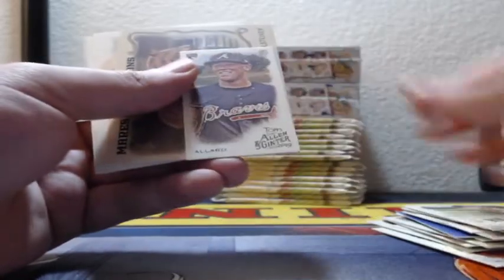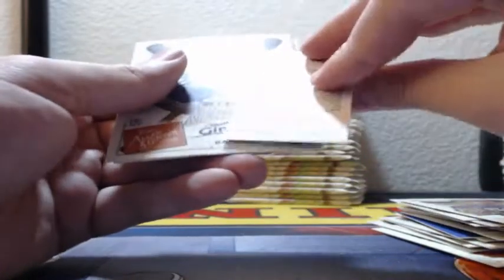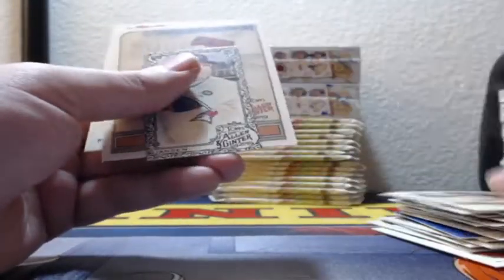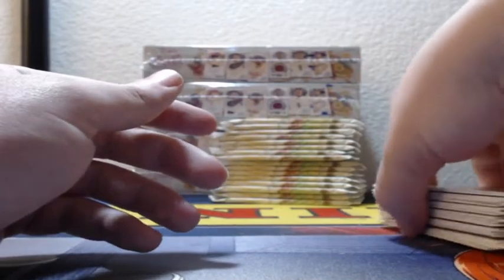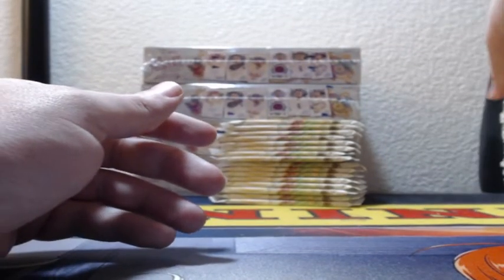Boston Red Sox, Nomar Garciaparra. It's an airplane. There's Yoenis Cespedes. Ginter back. Mini rookie of Colby Allard, Ginter back. Colby Allard regular rookie and mini rookie. Bo Jackson mini. Black bordered rookie, Danny Jansen. I almost said Kenley Jansen, but that's Danny. Danny boy.